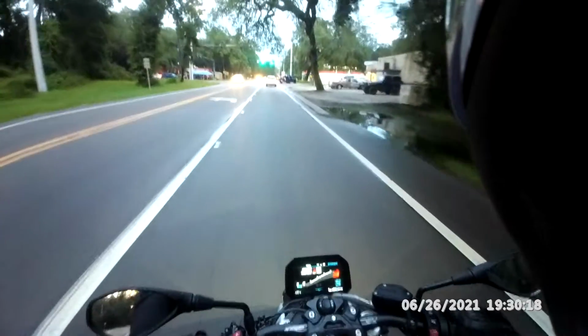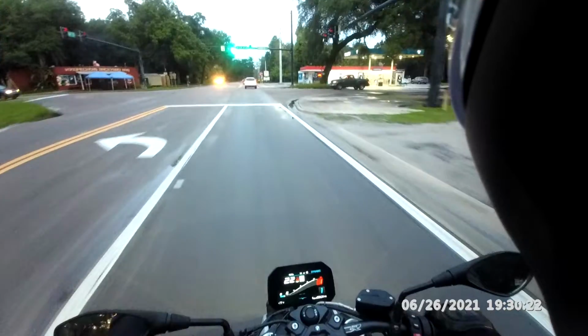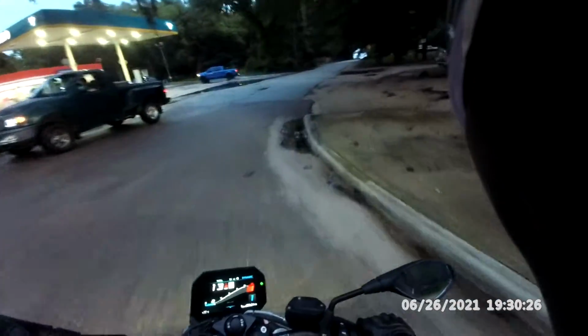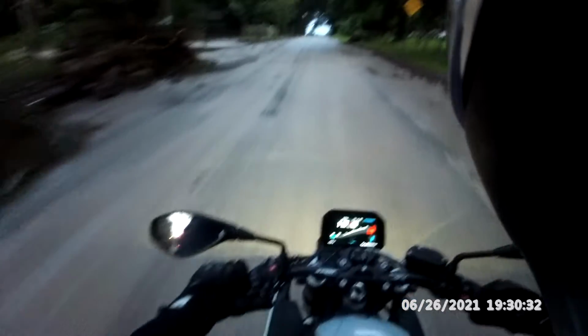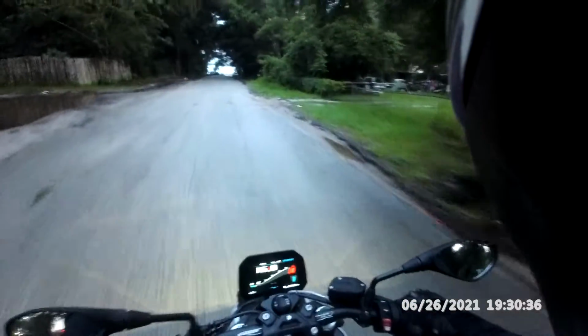As far as I know, the cruise control can only be used between 12 miles per hour and 130 miles per hour. That's 20 kilometers per hour to 210 kilometers per hour, I believe, for those of you overseas.